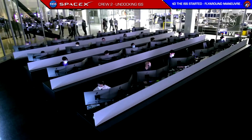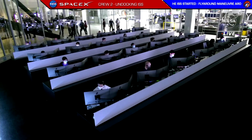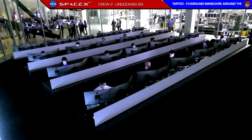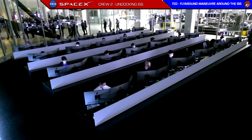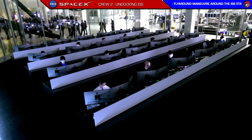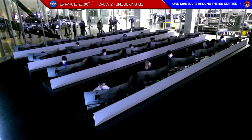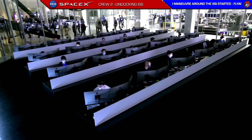SpaceX, our temperature is adequate at this time. Copy that, Endeavour. Thank you. All right, no need to adjust the thermostat for the inside of Endeavour. All the crew feeling pretty good.